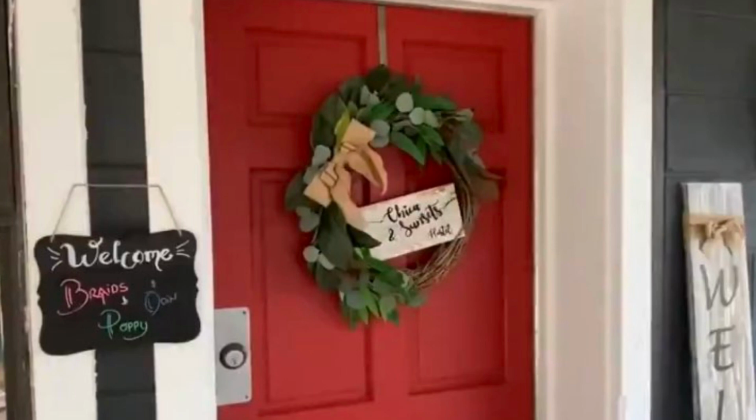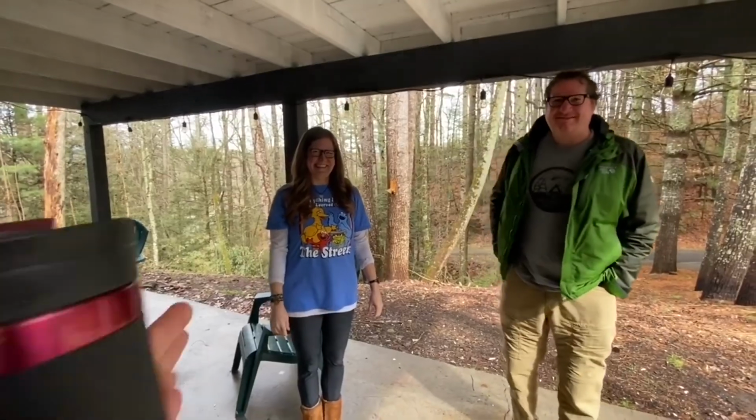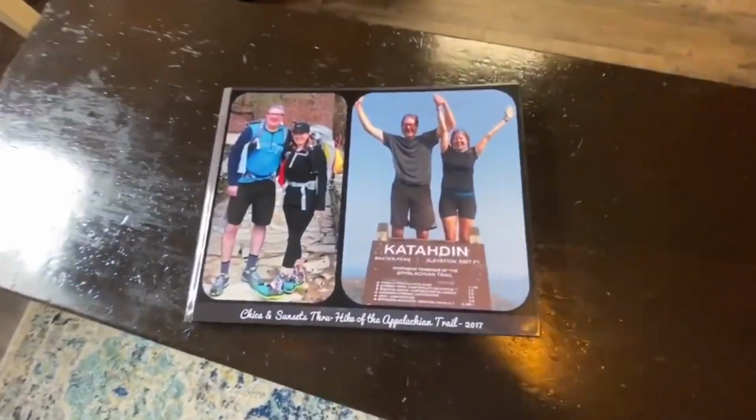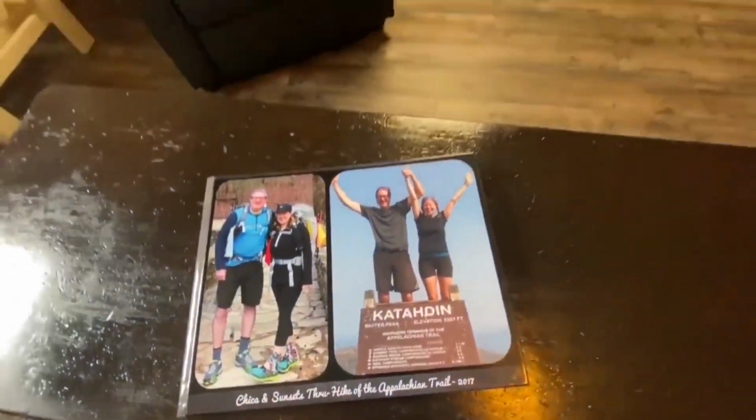So these hostels are not in any particular order, but I am going to go in order from starting south and going north. Starting in the south, the first hostel on my fave list is Chica Sunset's Hostel. It's located in Franklin, North Carolina, and it's run by Jen and Greg Seymour, also known as Chica Sunset. They thru hiked the Appalachian Trail in 2017. It opened last year in 2020, a few weeks before I actually got there.